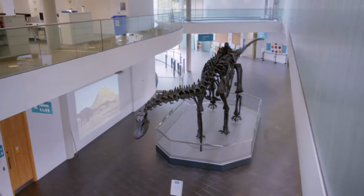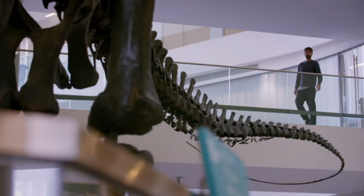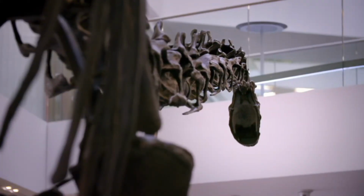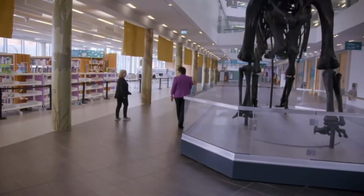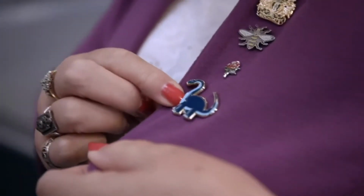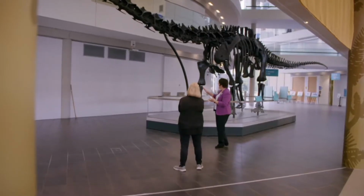15 feet high and longer than 2 double-decker buses, Dippy can only just about squeeze into Rochdale's huge public library. The whole town has been experiencing the Dippy effect, basically. Dippy mania has taken over. Dippy mania, totally. We've even had dino breakfasts at one of the local hostelries. Really? I've even got my Dippy badge on. There he is. He seems to get bigger every time I see him, though.